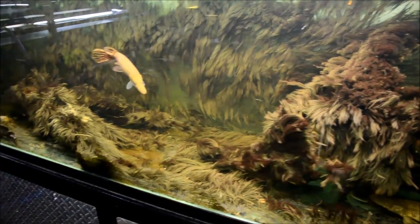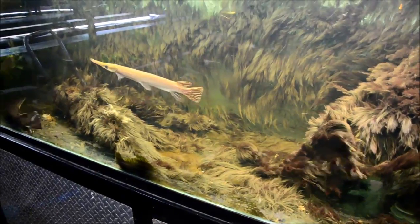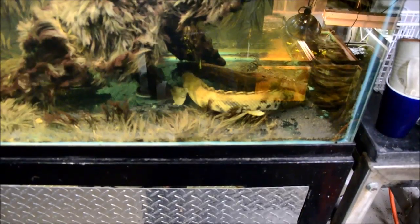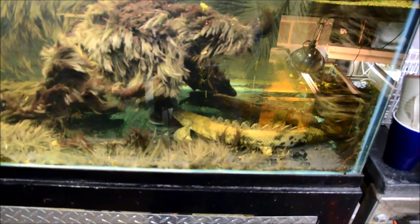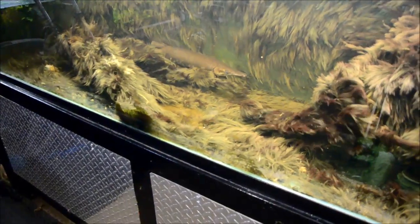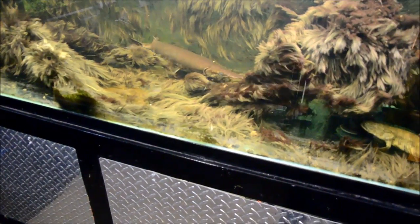So this is the 7-foot primitive fish tank. It's my little Cuban. It's one of my big Collie's endlicheri. Three of those, two males and a female. And then this big old tropical gar. These fish have been together, I think it's about 8 years now.